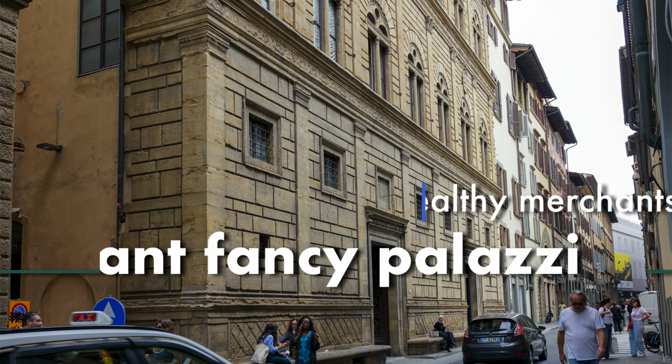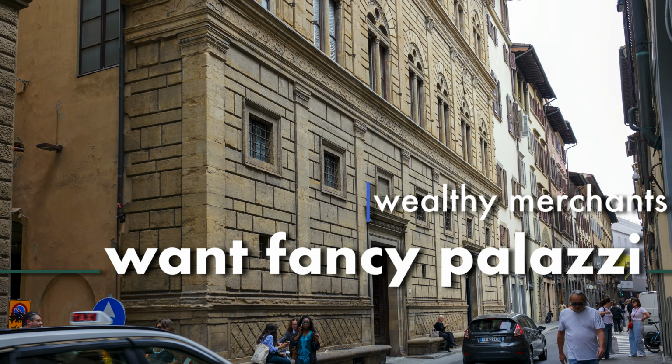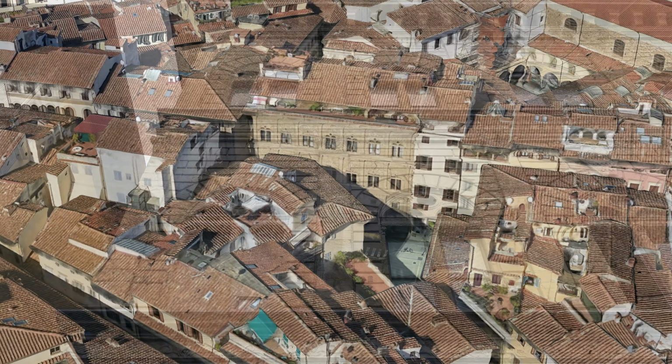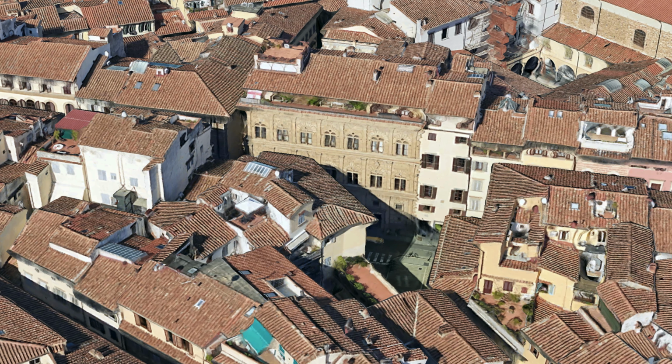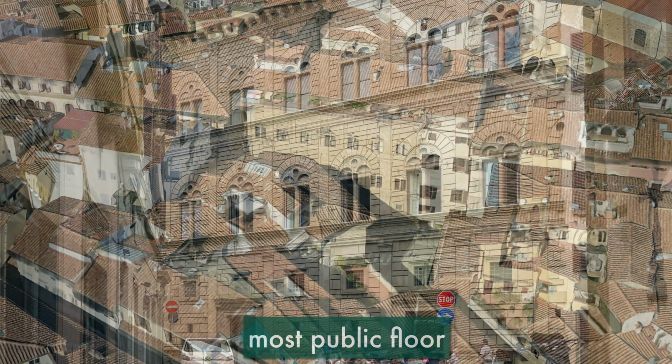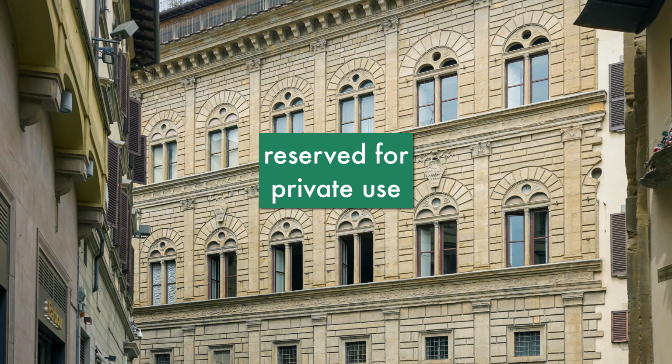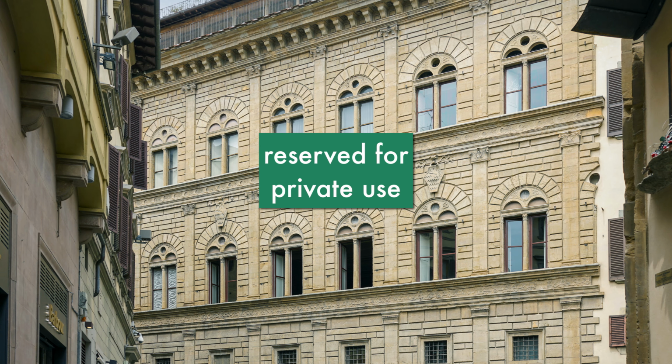Wealthy merchants like Giovanni Rucellai, who paid for this palazzo, wanted to live in fancy homes that reminded people of the wealthy Romans of the ancient world. At the time, this was considered the most stylish way of living. The most public part of a palazzo was the ground floor, while the upper stories were largely reserved for the use of the private family.